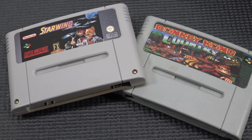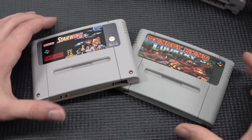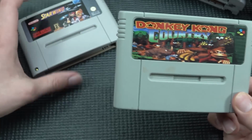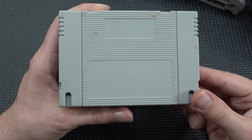Fake games have been around for a very long time. I think a couple of years ago I picked up another collection, finding this obscure Donkey Kong Country. And it's just obvious that this is a fake game. You can just look at the label itself, how ugly and stretched it is. Not only that, it doesn't even have any logos.